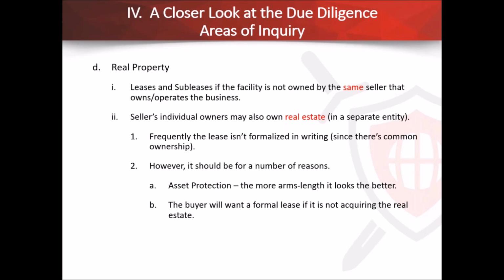If so, now we have a taxable documentary stamp transaction. How are we going to do that? Are we going to get a new loan? Are we going to move it out? Do we have to get lender approval? A lot of the lender approvals are then going to be linked to the real estate, and then we're going to have to get it out to a new entity.